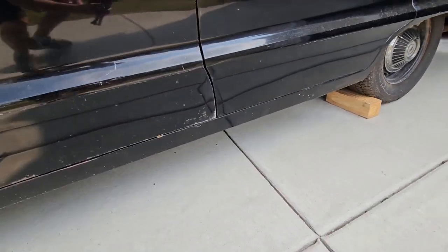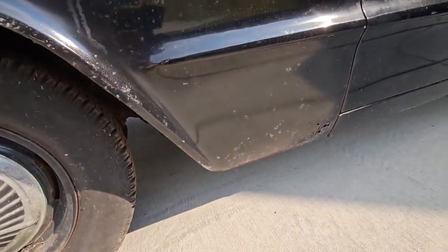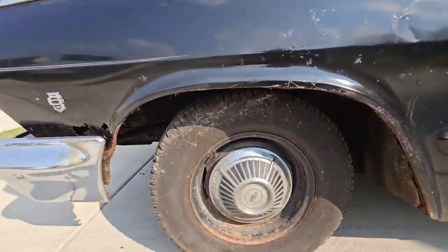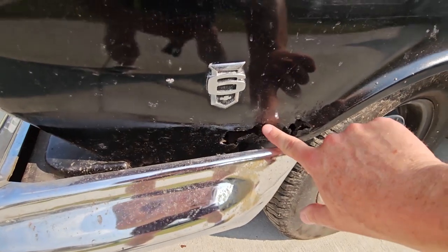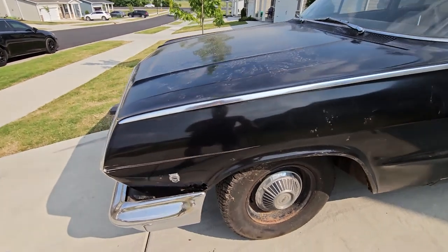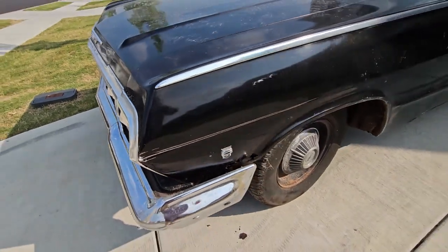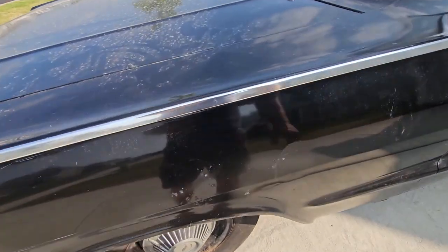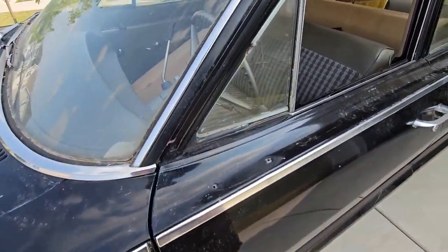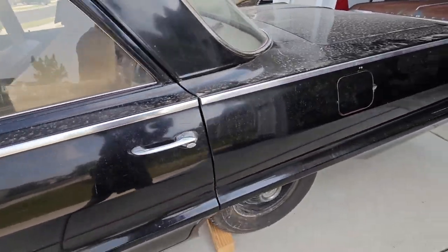The rockers look good. There's a little bit of rust right there. And it looks like maybe someone did some stuff with that. And it's rotted out right here for some reason. Hood's straight. Oh, there's a little bit of a dent right there. Maybe a little dent right there. Oh, no mirror. We might have that in all this stuff. Interior, we'll get in that in a little bit.